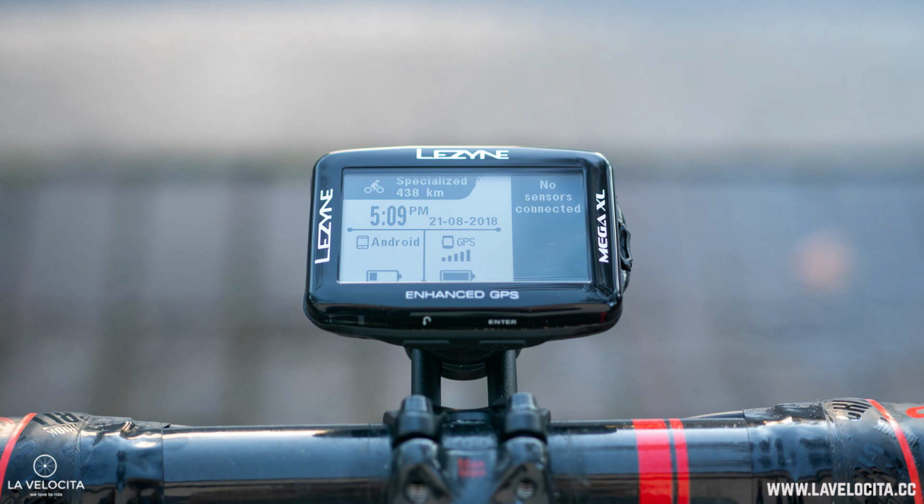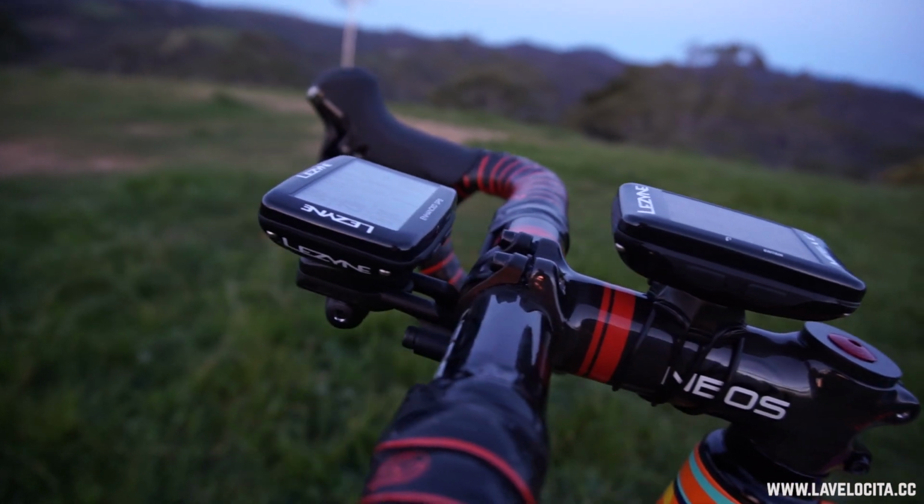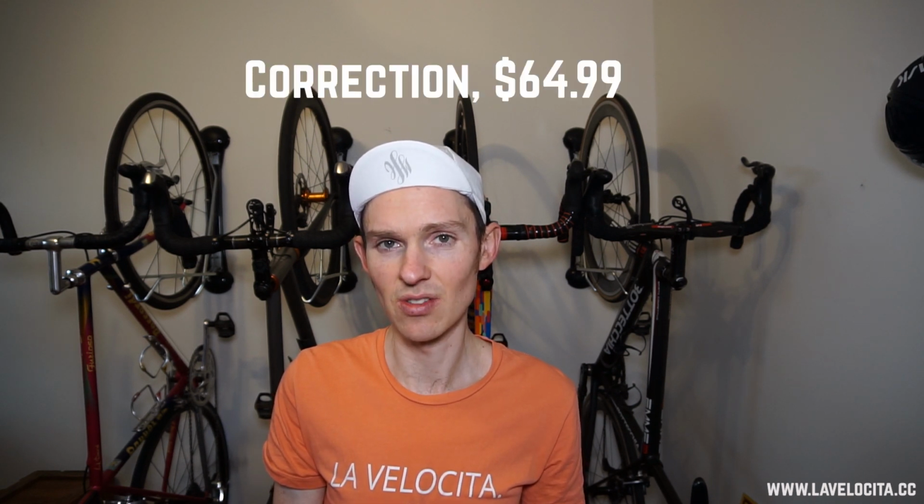Now I was sent an out front mount to use with these units as well. It replaces two of your stem bolts and it has two rails that are extended forwards. There's then plates that sort of clamp around it with the unit interface in the top, and I chose a GoPro adapter for the bottom. It's quite an expensive unit at about $69.99 Australian dollars.